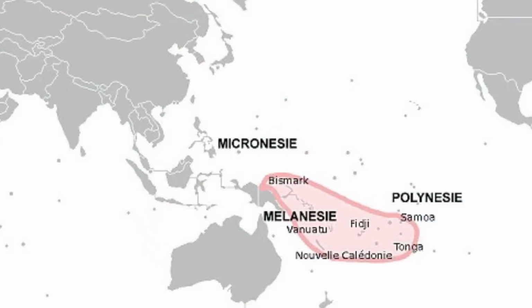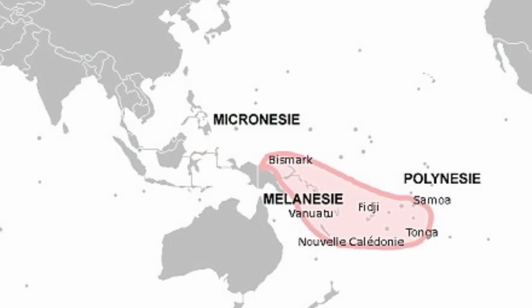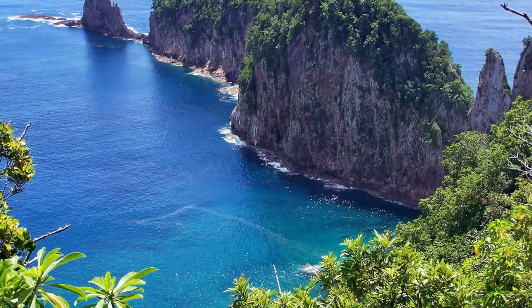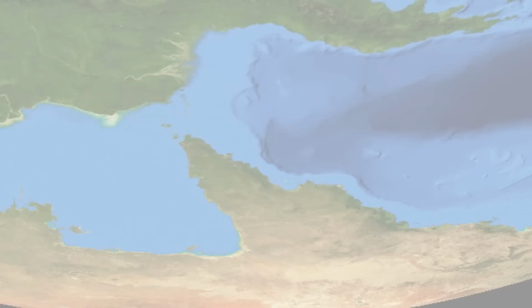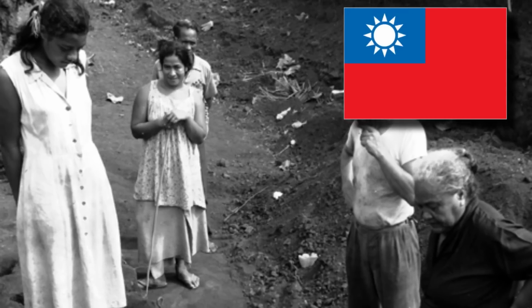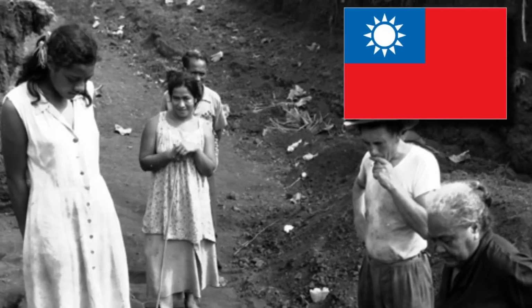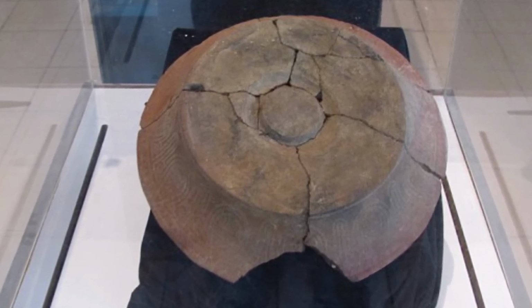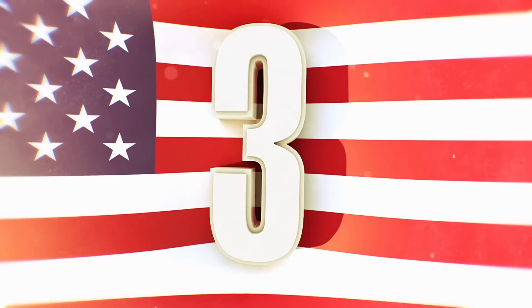This comes from the Lapita culture who lived on the island of Vanuatu. This civilization inhabited many of the South Pacific islands like Samoa, Tonga, and all the way to the eastern coast of Papua New Guinea. Extensive scientific research was done, and it's believed that the Lapita culture are actually descendants from the people of Taiwan. This discovery also leads archaeologists to conclude that the Lapita were the first settlers of these micro-islands.